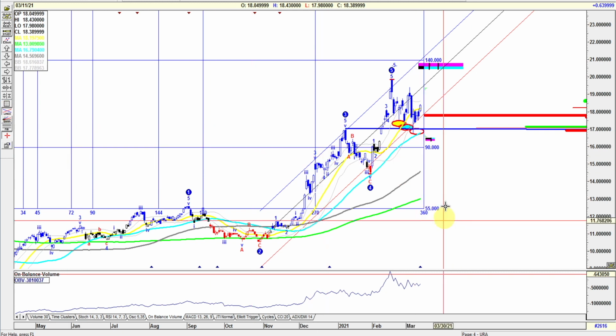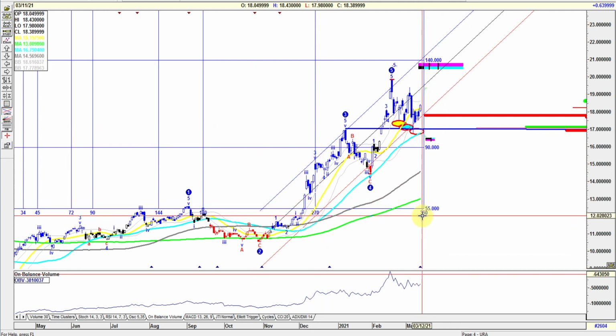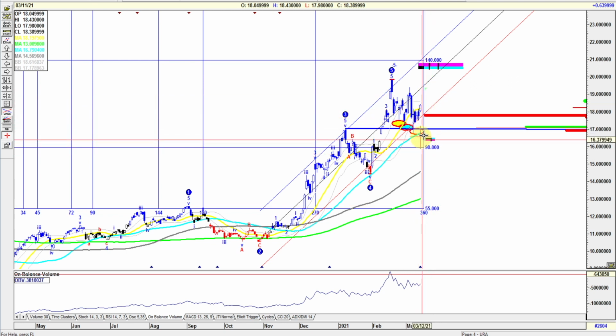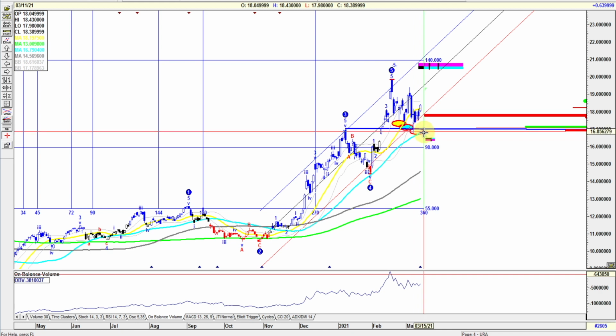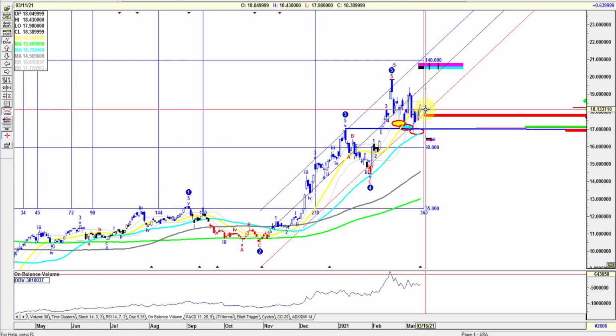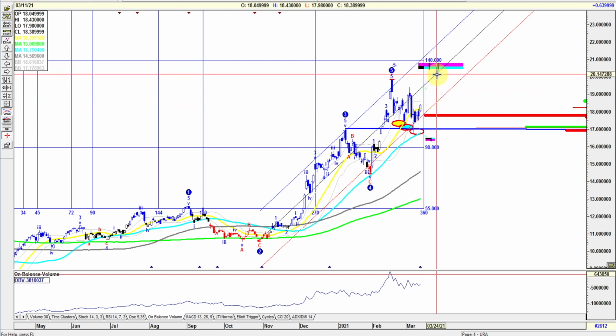Let me see what else I have here. On the trading calendar, we're going to be hitting the 360 right here. So next week could be a lot of fireworks. The ellipse ends right there, and the 360 is right here. So Monday, I'm betting it's an explosion, and it all depends how we close.